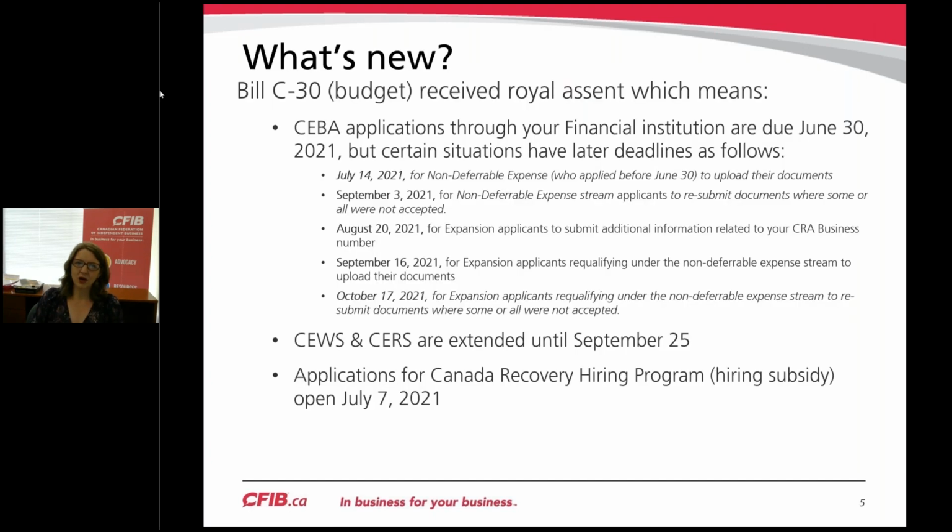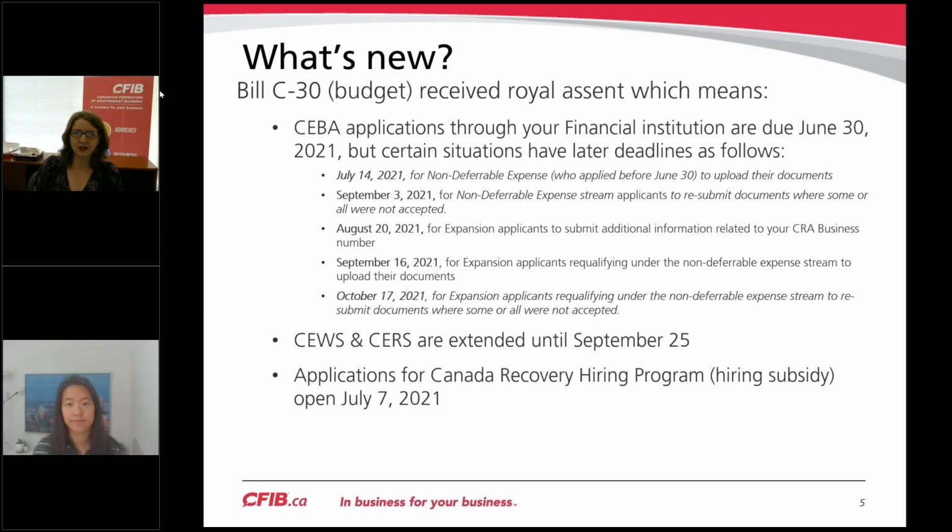So this is where we talk a little bit about what's new. I'm going to get Rachel to come up and join me for the budget bill passing, because there are a few details here that you want to be aware of that we'll run through quickly on the CEBA applications. Rachel, I'll turn it to you for this part of it, and then I'll just run through quickly the rest of it. Yeah, for sure.